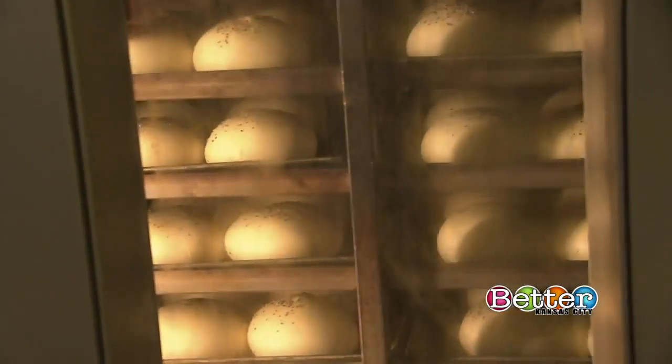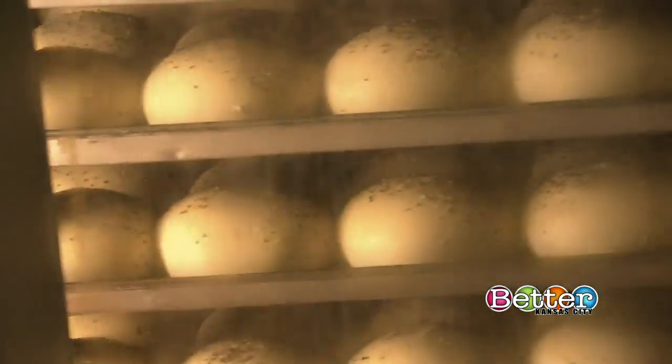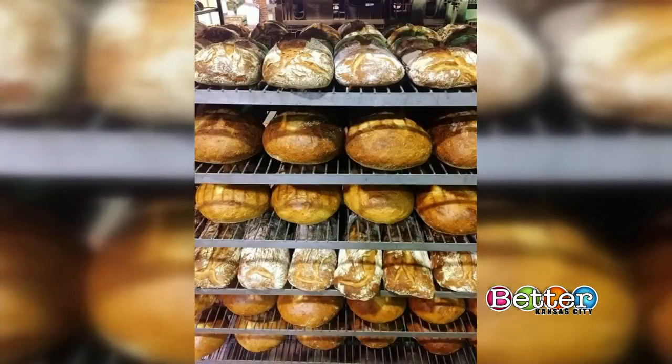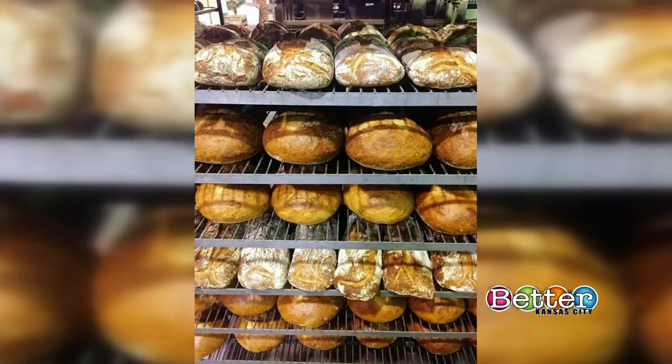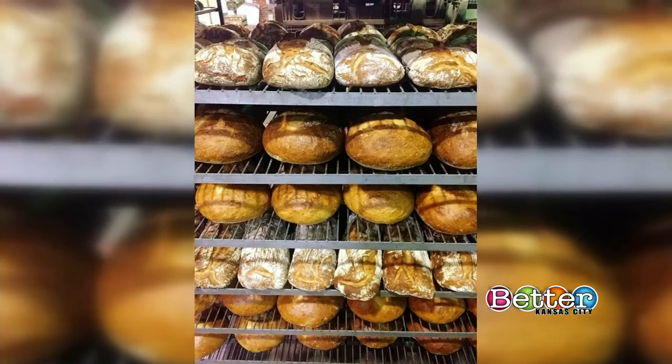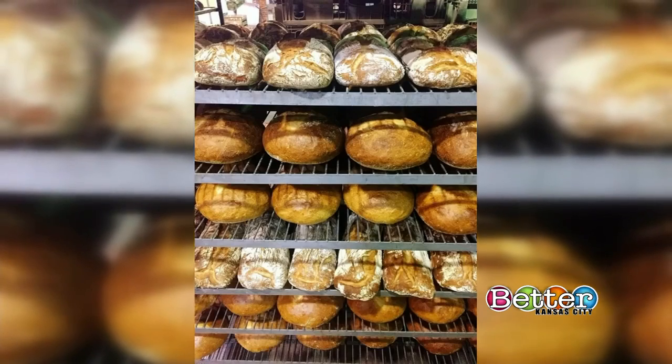These breads have a softer crust compared to our hearth oven, which we start baking about 4 p.m. in the afternoon. And in that oven, we bake all of our hearth breads, our artisan style breads with our French baguette, our French farm, our Italian, our sourdough. Baking right on that hearth stone is going to give it a crispy crust.